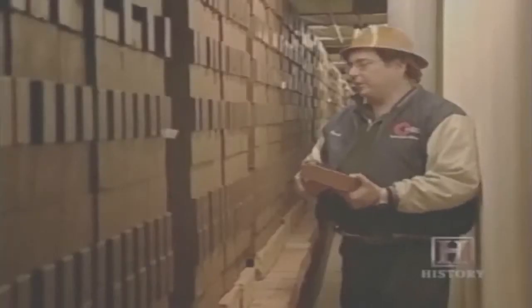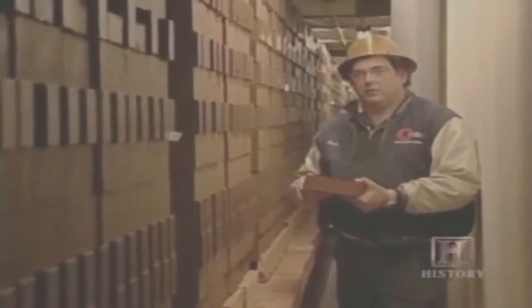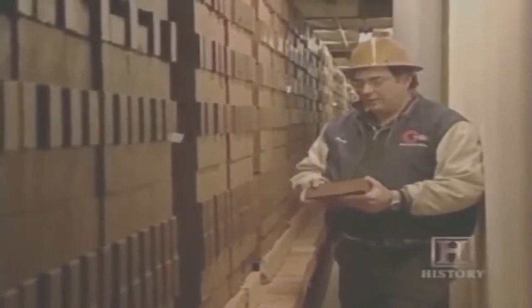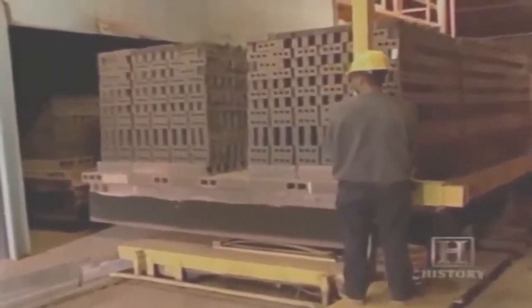We can produce the brick much faster than we can dry or fire it. So we store it in these rooms basically wet to condition it before we put it in the drying ovens. The bricks at this point are still soft enough to break. The cars are parked here until room becomes available in the dryer.